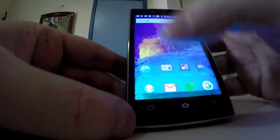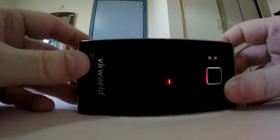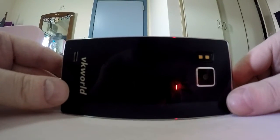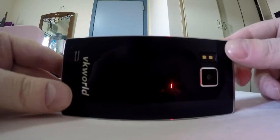Everything else, the camera and the video, is pretty low spec, pretty low resolution, but really for the odd snap or the odd video, then yeah, it's fine.